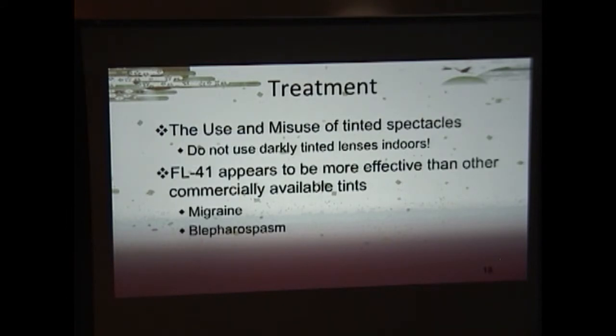Some of my blepharospasm and migraine patients come in wearing sunglasses, and you really don't want to do that because I think that dark adapts the retina, and so when they do take off their sunglasses, their light sensitivity is actually worse than when they put them on, and so I really try to discourage that.